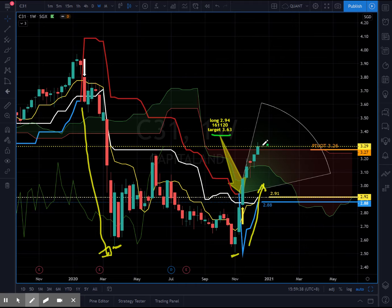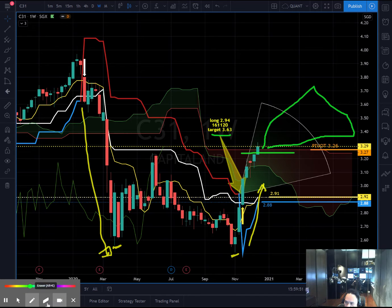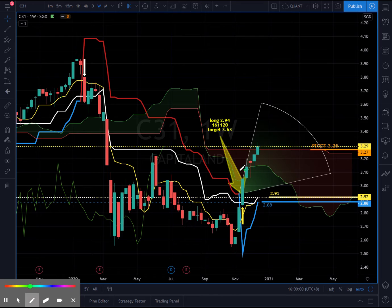What is important is that we want to see price action trading above this particular zone, above the SSSA line on the cloud. If price is able to break above this key pivot point, let me just clear up the mess. Essentially what we want to watch for is this pivot at 3.26. Once 3.26 is broken and we push forward and hit 3.63, we might be able to get higher levels of the range on the longer term charts.